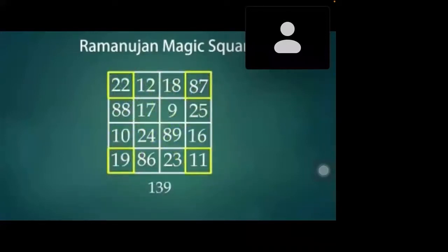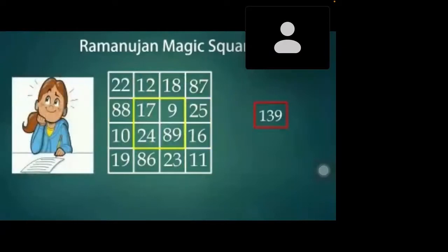Then corners, 22 plus 87 plus 19 plus 11. Then 88 plus 10, 25 plus 16, 12 plus 18, 86 plus 23 together. That is also 139. So 17, 9, 24, 89, if you add, you will get 139.